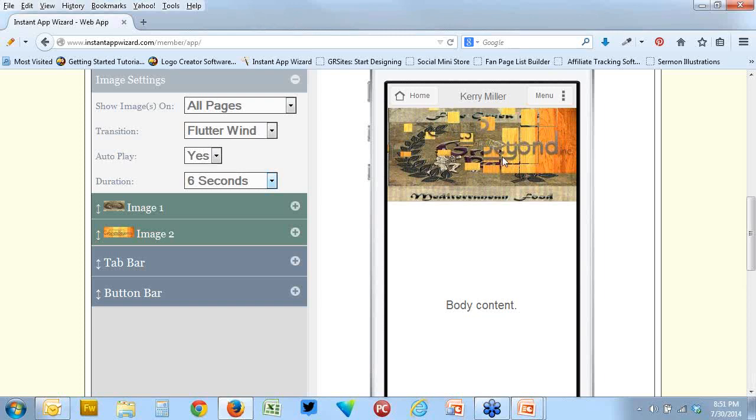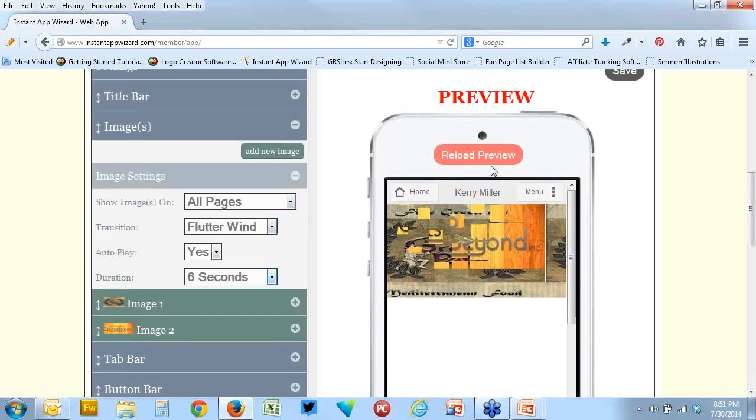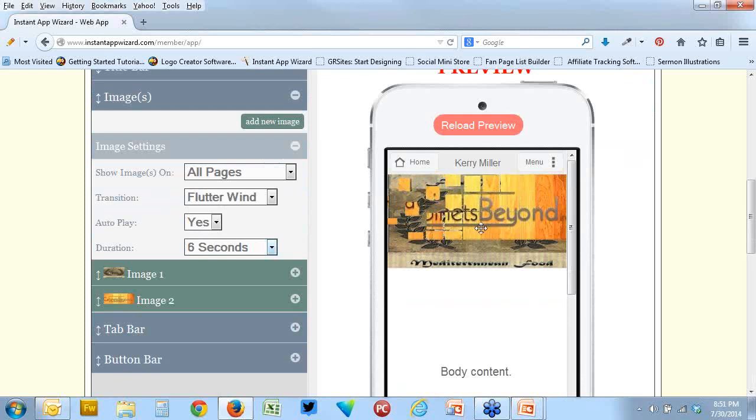Here's this thing trying to flutter wind right here. And it's freezing up. See how that's doing? That's pretty cool. You notice these 2 logos are different sizes, and what it is, this one here has a transparent background. See the other logo below it? You've got to watch that.